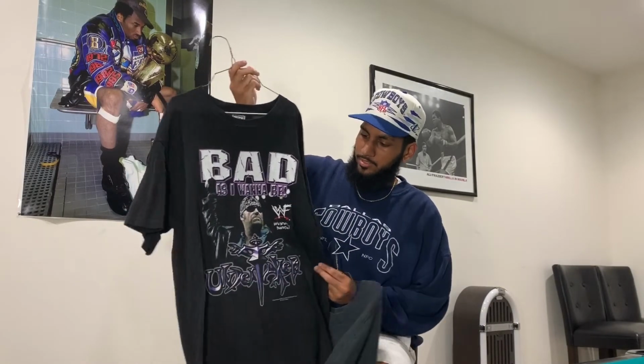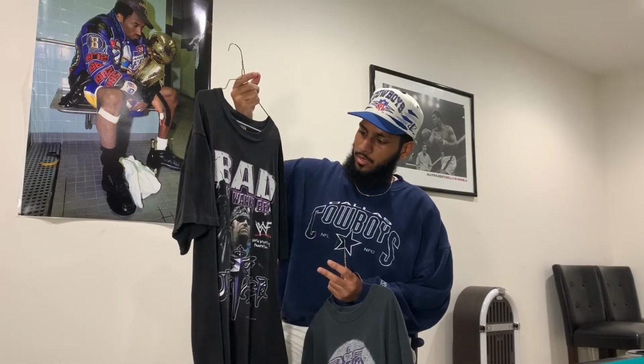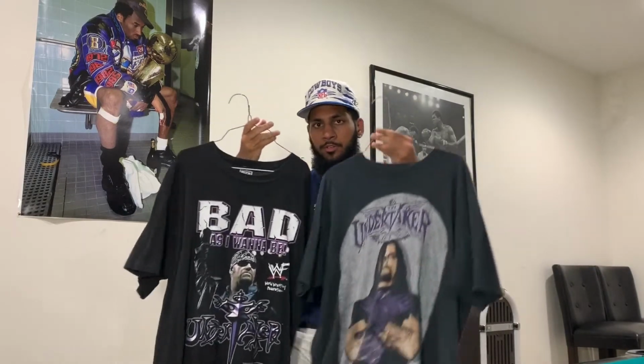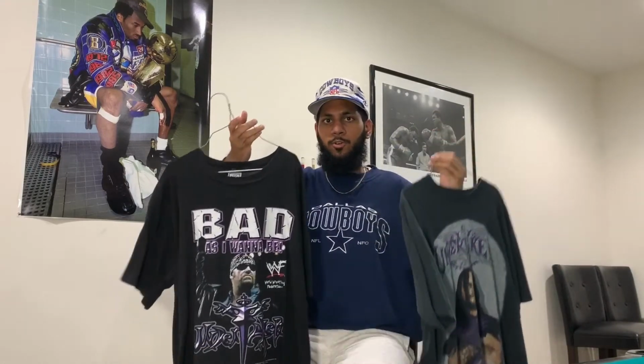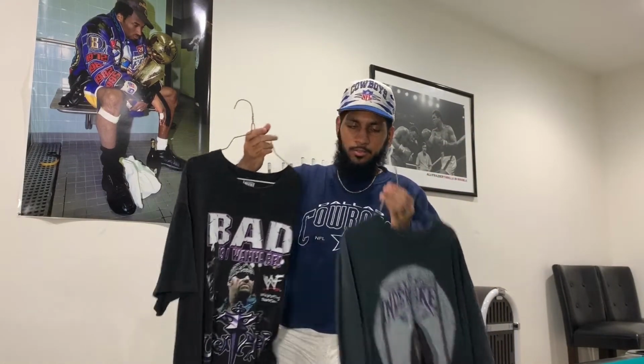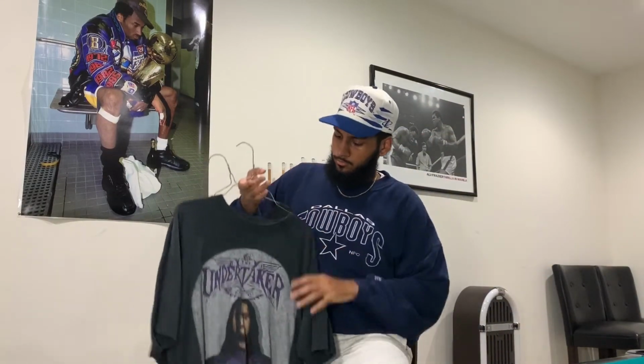The American Badass Undertaker, Bad As I Wanna Be. This is from 2000. Let me know what y'all's favorite Undertaker is, bro. My favorite is probably the biker one, because that's what I grew up on. But yeah, Undertaker tees. They're going for a lot of money now because he's not wrestling anymore.